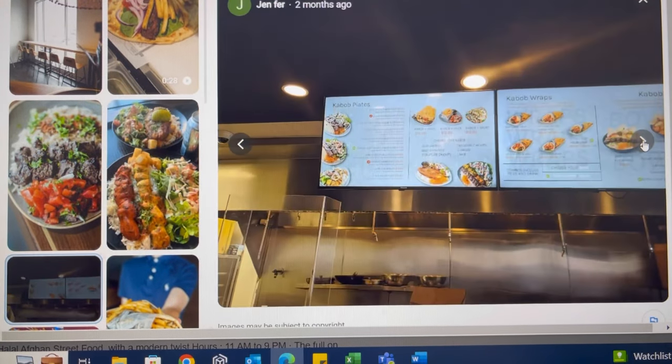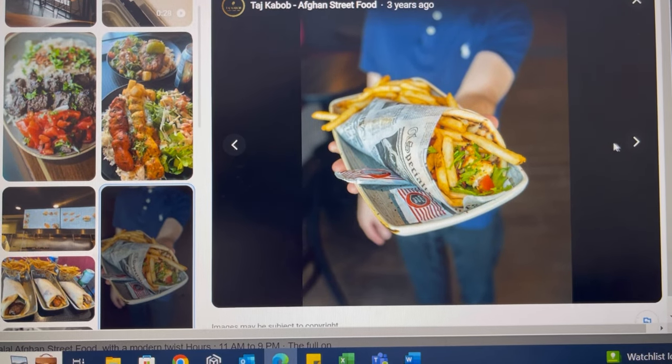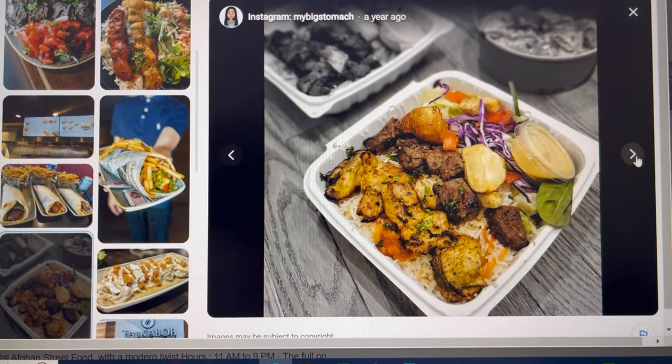Okay, this looks good. Oh, I really like that. Should we try that? Okay, I think I'm gonna try this one. And that's for sure now.